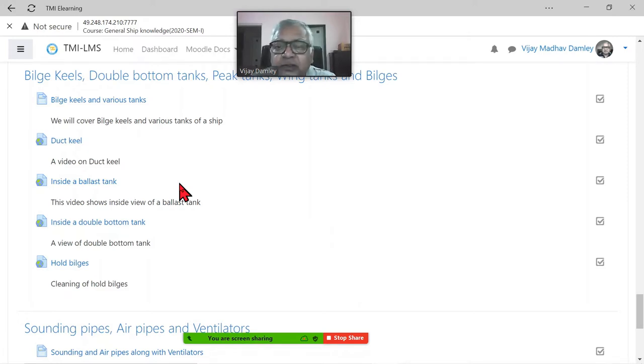Okay. So first we'll go through the duct keel to give you an idea what it is. You watch for the frames there, pipelines and all, and that guy is giving commentary. I think he is one of the junior officers who has made this. Then we have got something about ballast tanks, so you will get an idea how big they are.